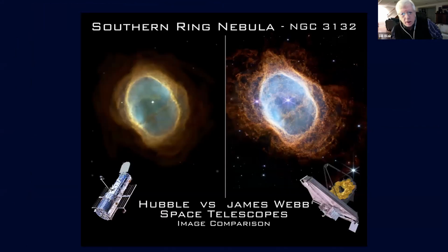So now here's another Hubble versus Webb comparison of the Southern Ring Nebula. This is an object called a planetary nebula. This is a star that's at the end of its lifetime, and it is shedding its outer layers. And so that nebula you see around and the cavity around it is being blown by the wind from the core of the star in the center that's losing the material. And it's blowing a wind out that's sweeping up a shell of material around it.